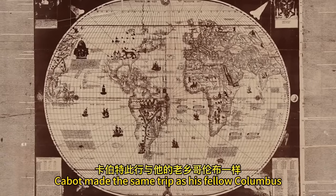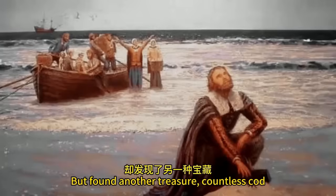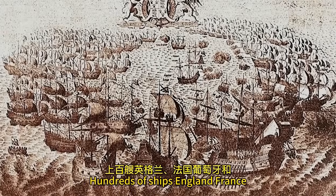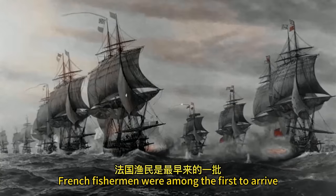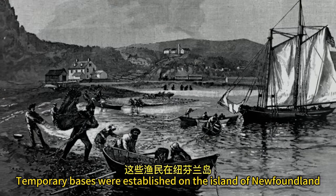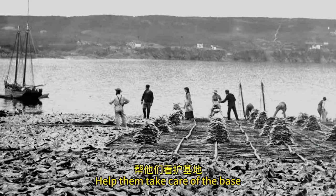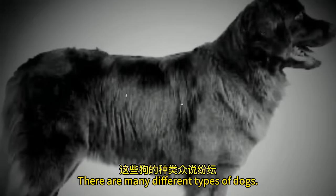Cabot made the same trip as his fellow Columbus. No spices or gold were found, but he found another treasure, countless cod. After Cabot, hundreds of ships, English, French, Portuguese and Spanish fishing boats arrived. French fishermen were among the first to arrive. These fishermen established temporary bases on the island of Newfoundland. They brought their helpers to help take care of the base, big dogs pulling fishing nets. There are many different types of dogs.